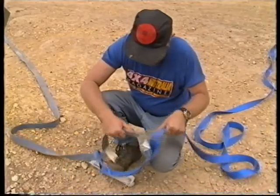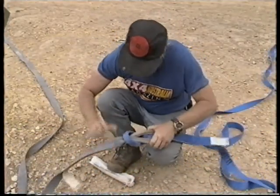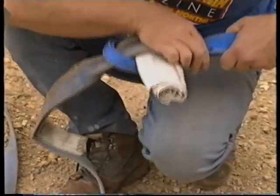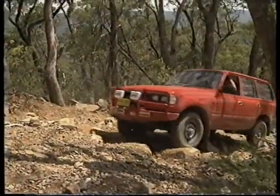Don't join straps with a D-shackle. It's liable to become a dangerous missile. Loop the straps together and place a piece of wood or rolled up newspaper in the knot so you can undo it afterwards. Most obstacles can be overcome in this manner, but if all else fails, you'll need to winch.